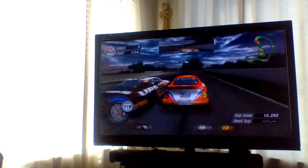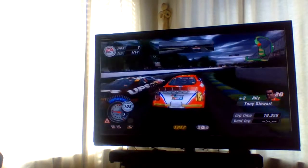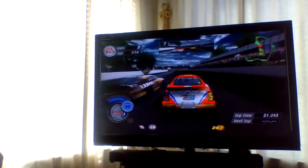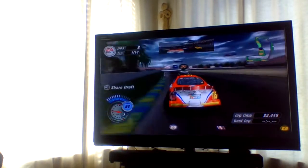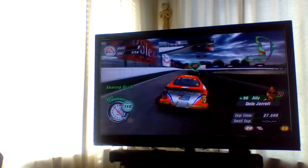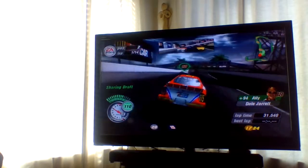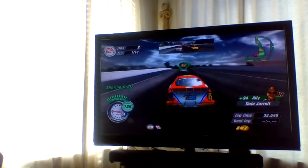Tight. Jesus. Tight. I'm just going to let Jarrett go by. It's not worth racing Jarrett on lap 1 hard like this. So I'm just going to let you go by, and once I can pass you safely, I'm going to pass you.